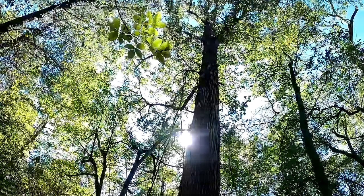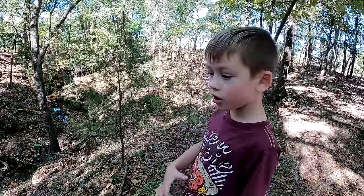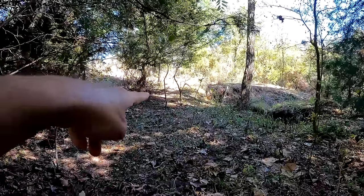This is a big tree, Evan. Look how tall this tree is. Do you know why these trees grow so big right here? Because there's a lot of water. Yes, and there's a lot of nutrients in the ground. Hey, there's a little path right through there.